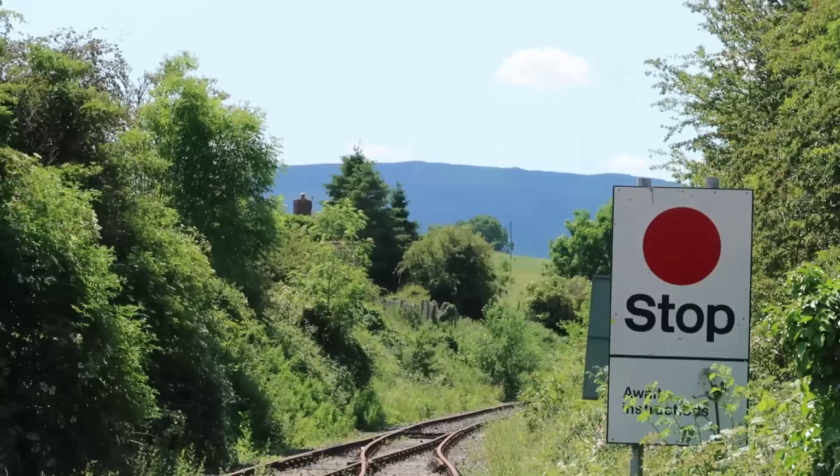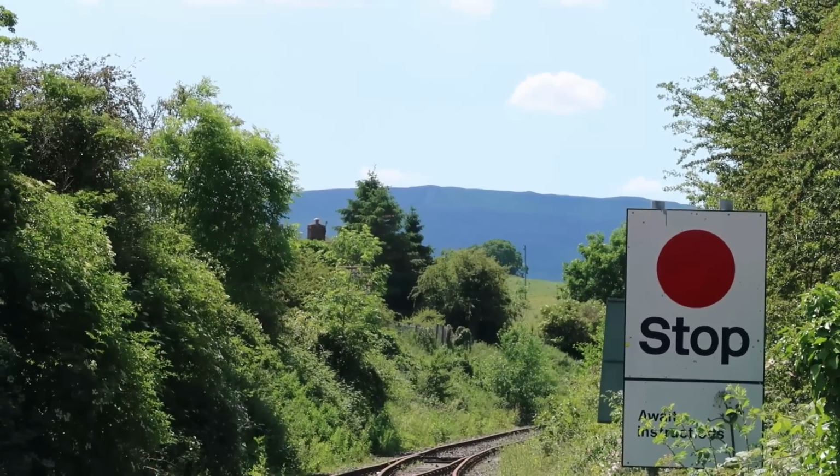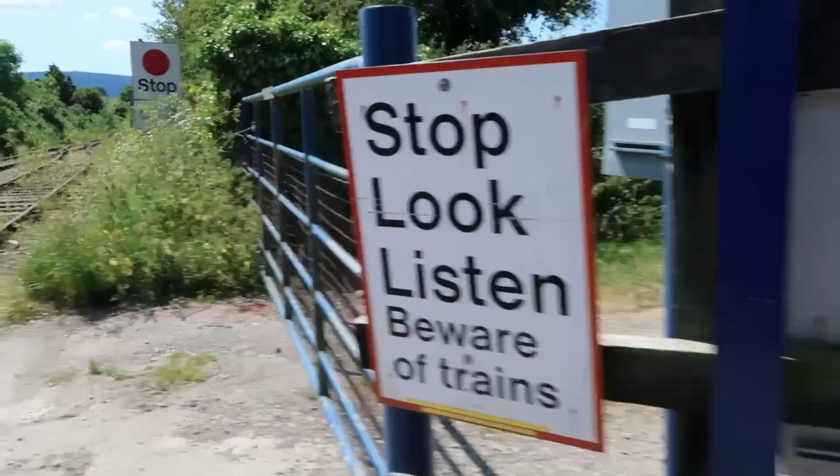And Northern trains of course operate Battersby Station. I'm just trying to take in all these views. There's a hill over there, a mountain, whatever you want to call it. Yeah, absolutely beautiful. Happy I can do a bit of sunbathing at these stations again now.